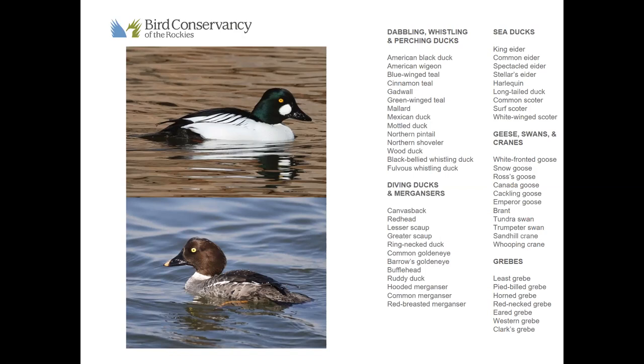Okay, we've got four correct answers. It is a common goldeneye. So that belongs in our diving ducks group. All right, ready for the next one.